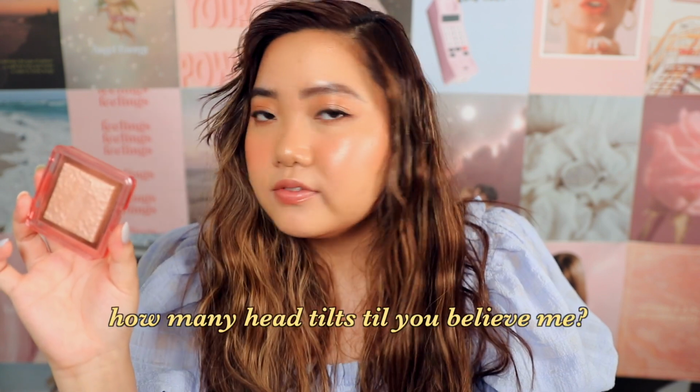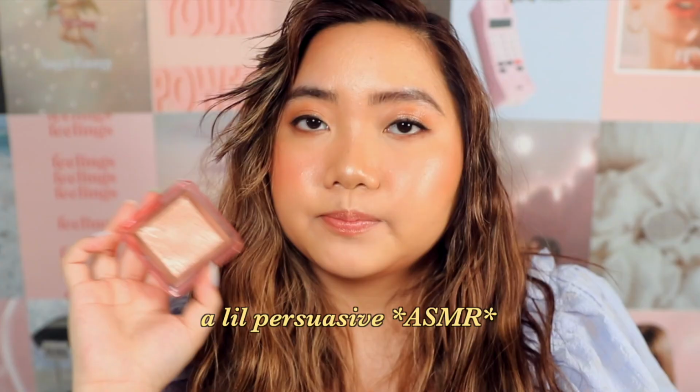I've heard beauty gurus say that all highlighters are basically the same. No, girlies. Try this highlight and tell me that that's true, because it's not. This one is so lightweight. You don't even feel it on your skin. It just looks so glassy and pretty, and it's undetectable, unclockable indeed.